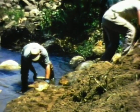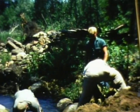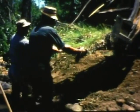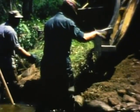Step 6. More rock and dirt are dumped on top of the platform to build the new stream bank. Step 7. A mat of sod is added as top dressing to prevent erosion and speed up creation of a new riparian zone of grasses.